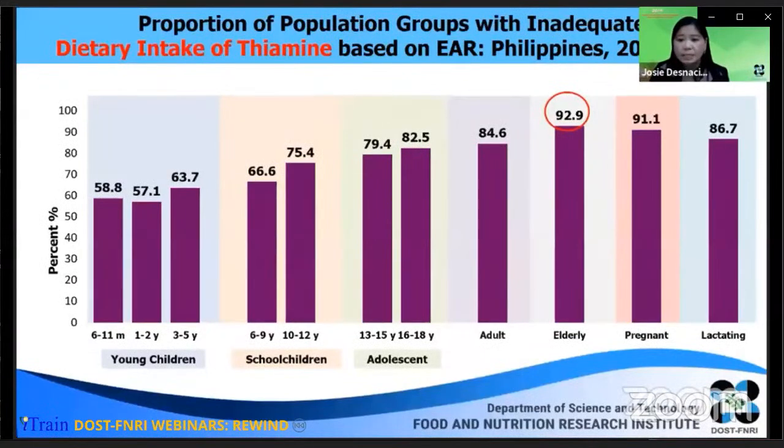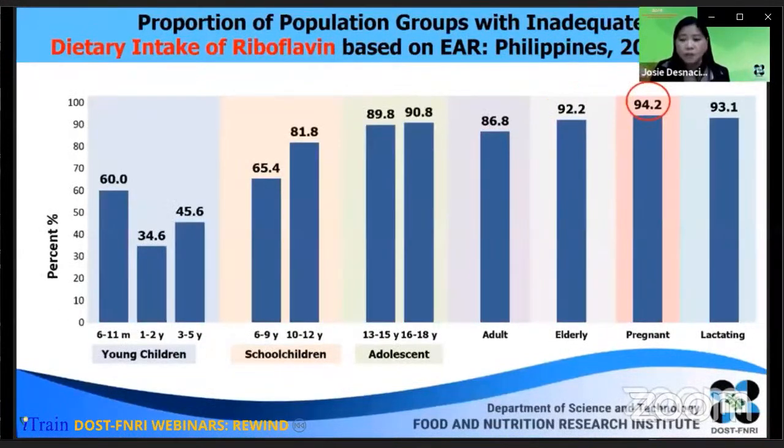For thiamine, this slide shows that across age groups, a high prevalence of thiamine inadequacy in the diet was noted. Elderly had the highest prevalence of thiamine inadequacy while young children had the least. Okay, for riboflavin, the slide shows that there was a high prevalence of riboflavin inadequacy across age groups. Pregnant women had the highest prevalence of riboflavin inadequacy while young children had the least.